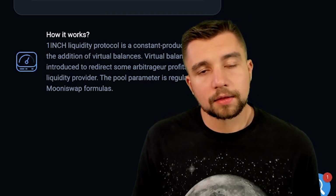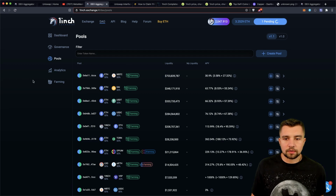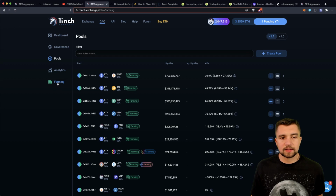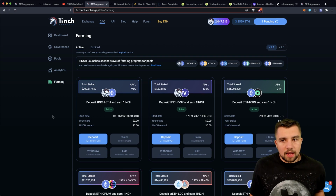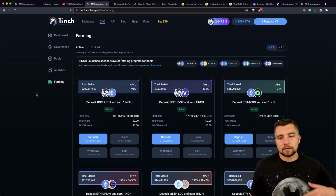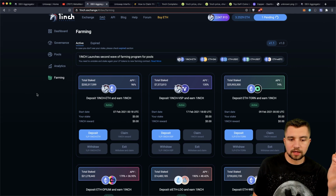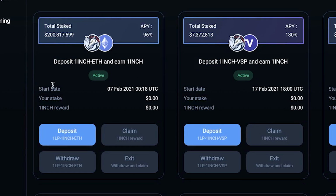But guess what? There's still more. They've got pools. You can create liquidity pools, and there's the associated APY. This is a little tricky. It's not as simple as it seems. Something you may find more interesting would be farming. Farming is referred to as yield farming in DeFi, decentralized finance. Down here I can deposit 1inch and ETH and earn 1inch at an interest rate of 96% annually.